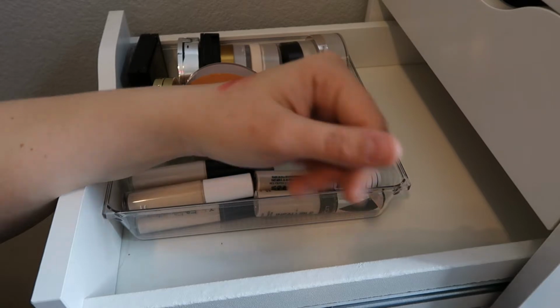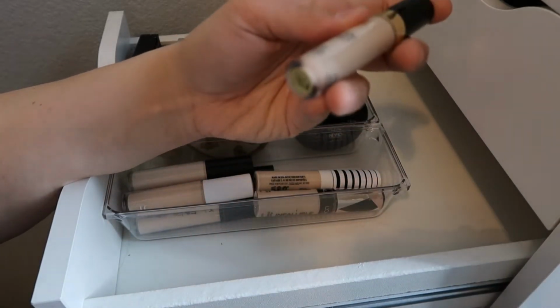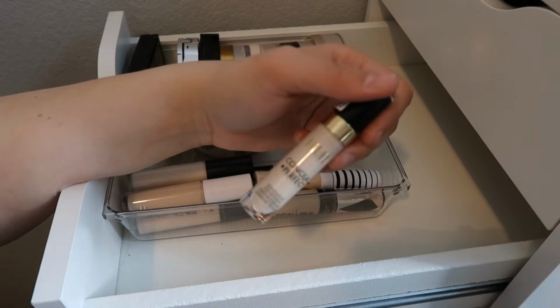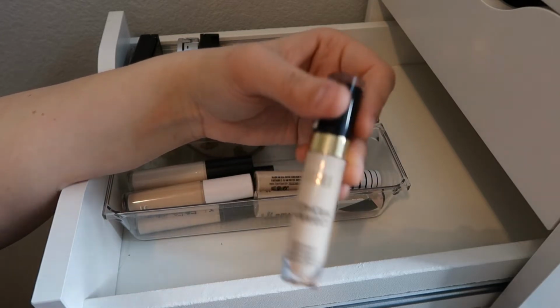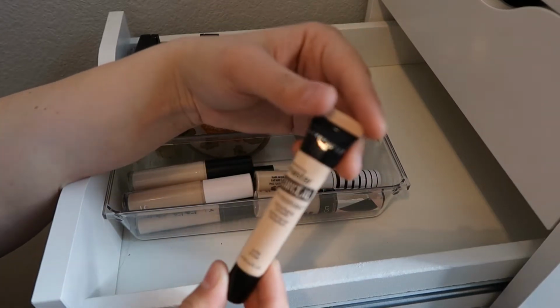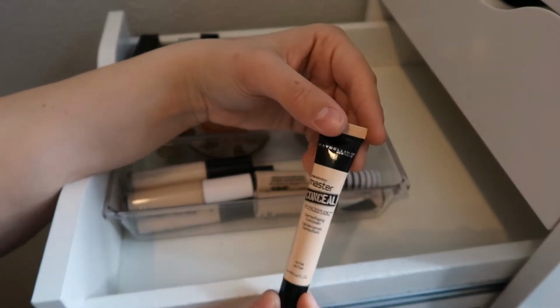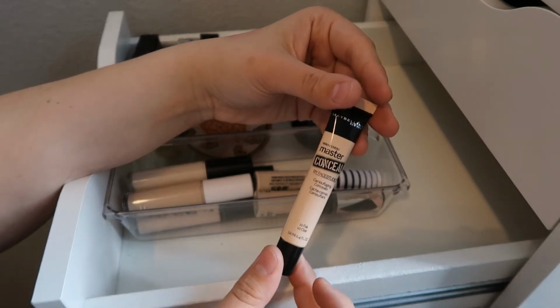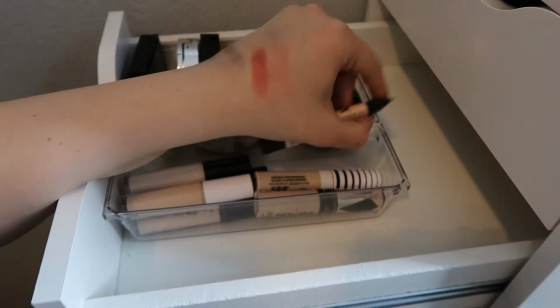I'm going to declutter the Milani Conceal and Perfect in the shade Pure Ivory. This is just too dry on my under eyes. I just don't care for this concealer at all, so I'm going to pass it on to somebody else. This is the Maybelline Master Conceal in the shade Fair. I use this to cut my crease, and that's really pretty much it, but I'm going to keep it.